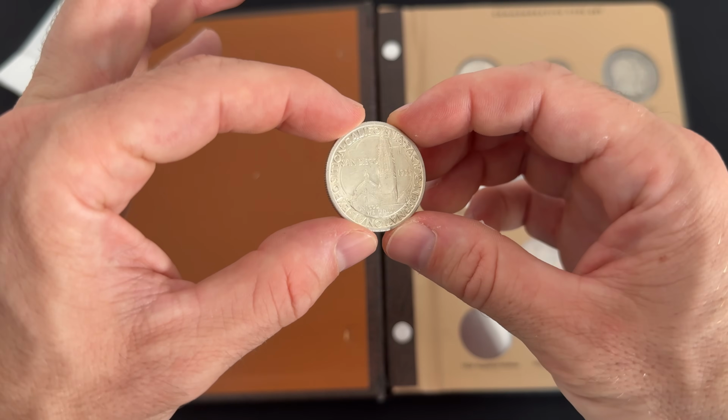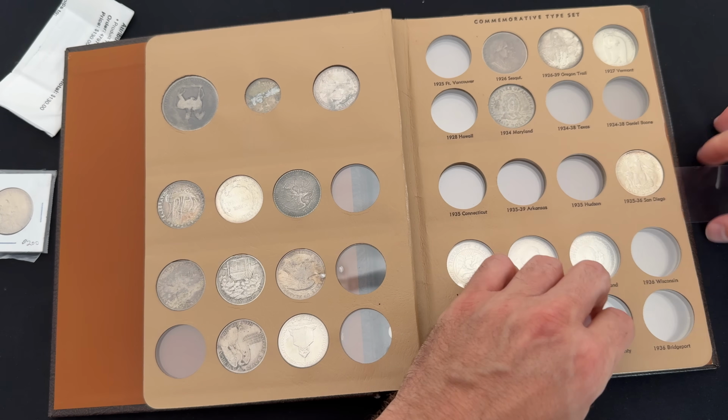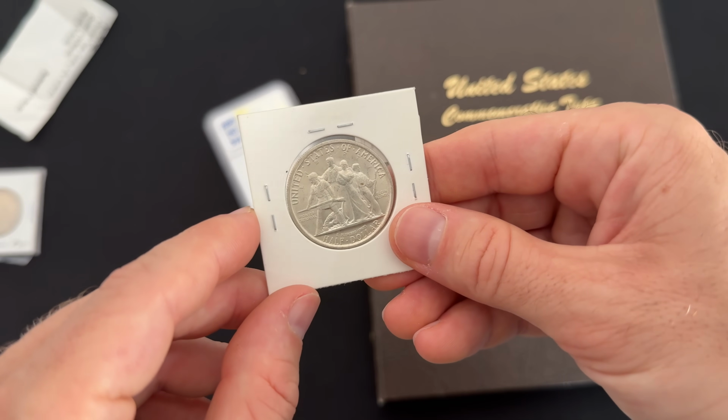Oh my gosh, look at that. This is one of the nicest ones I'm adding. Push it in with the glove. You don't want to get your grubby fingerprints all over this, do you? Next up, very cool, Pioneer Memorial, Elgin in Illinois.